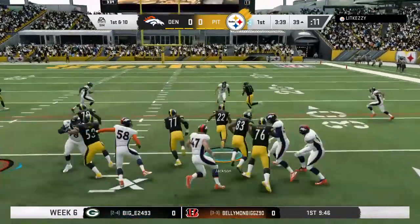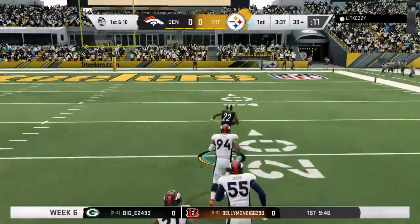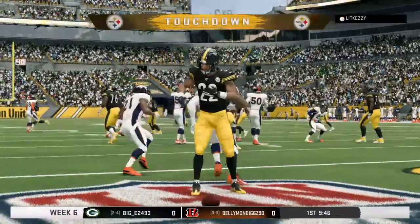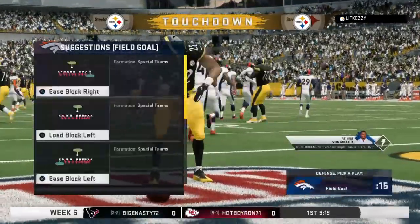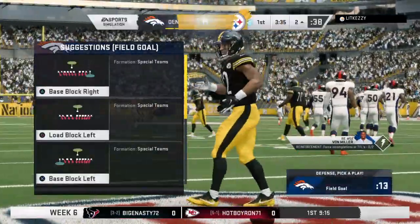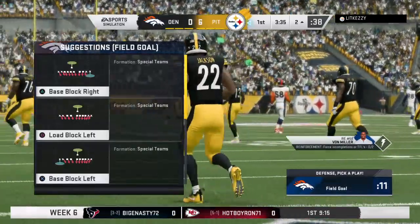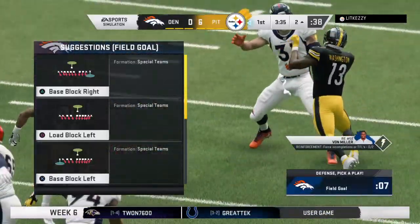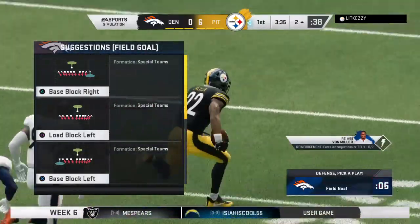They run on 1st down with Jackson. Down the numbers. There he goes. And into the end zone. Touchdown, Pittsburgh. Justin Jackson, his 5th touchdown now on the year. And they are able to strike first here on their opening drive.